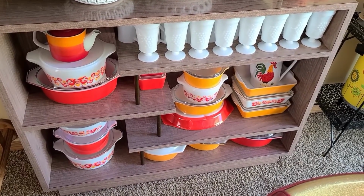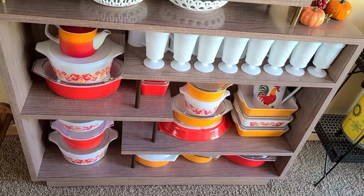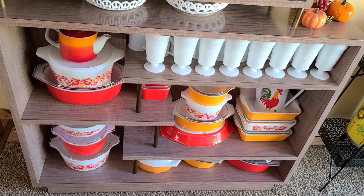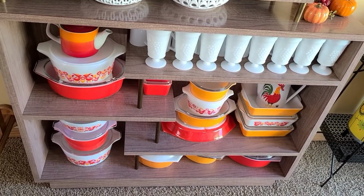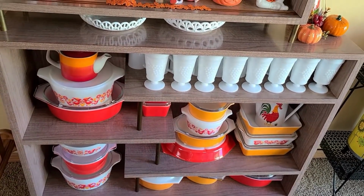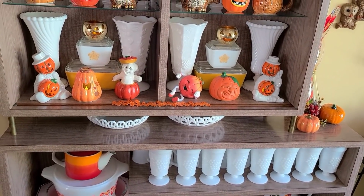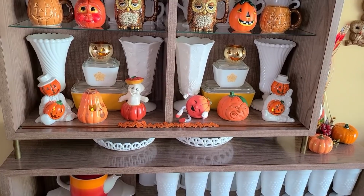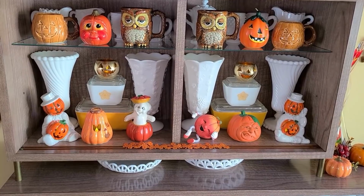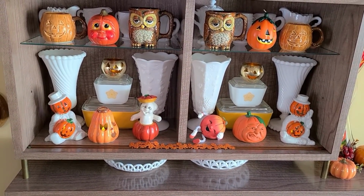Whenever I do my dining room, I typically will show again all of this friendship pattern Pyrex that was mostly from my brother. He really had a very large Pyrex collection and just wanted me to have it. Lucky me. I was collecting Pyrex too at the time, but he happened to also have had it for a very long time in his house.